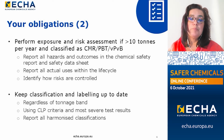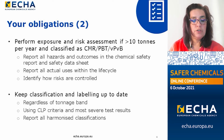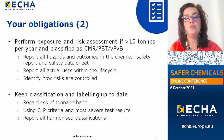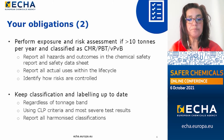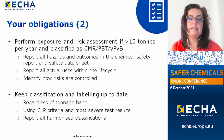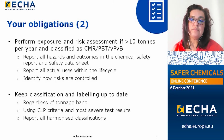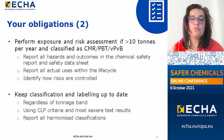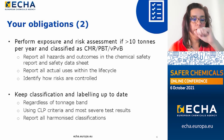Another obligation is to keep your classification and labeling information up to date. Remember that it's an obligation for you to update in case, for example, a new harmonized classification is being agreed or voted at the RAC committee. The classification and labeling in general is independent from the tonnage bands you have registered, because it characterizes your substance. And you need to use the most severe test results when applying the criteria defined in the CLP regulation. And finally, yes, you must report all harmonized classifications.